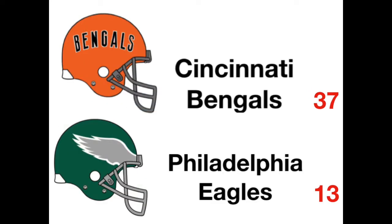Cincinnati against the Philadelphia Eagles. Cincy forced 4 turnovers, 103 yards rushing by Archie Griffin, 86 for Pete Johnson, and a touchdown in the big upset, 37-13, perhaps the biggest upset of the day.